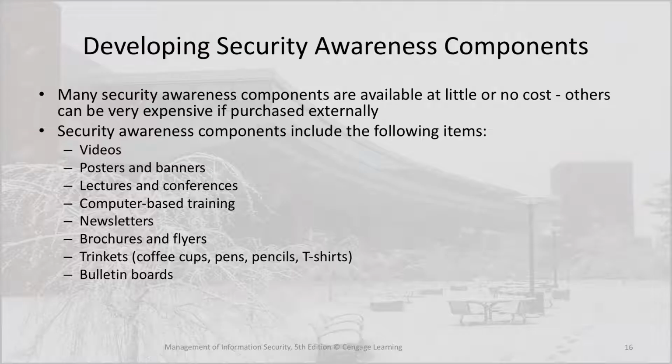Many security awareness components are available at little or no cost. Others can be very expensive if purchased externally. Components include the following items: videos, posters and banners, lectures and conferences, computer-based training, newsletters, brochures and flyers, trinkets such as coffee cups, pens, pencils, t-shirts, and so on, and bulletin boards.